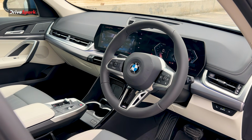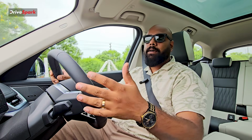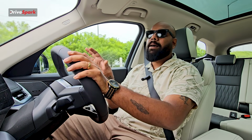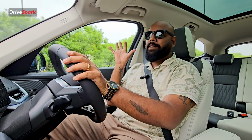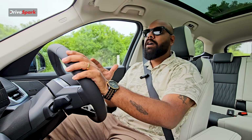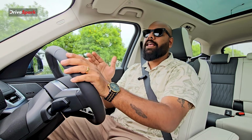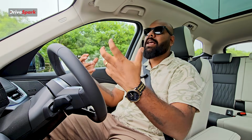Now let's talk about the steering wheel. So the steering wheel is nice. It actually weighs up as you change the mode. Eco becomes very light. The throttle control becomes like absolutely there's a lot of lag in the throttle control. However, the normal mode or your personal customized mode is where you want to drive it in the city, and then you have the sport mode where everything becomes a little too aggressive.